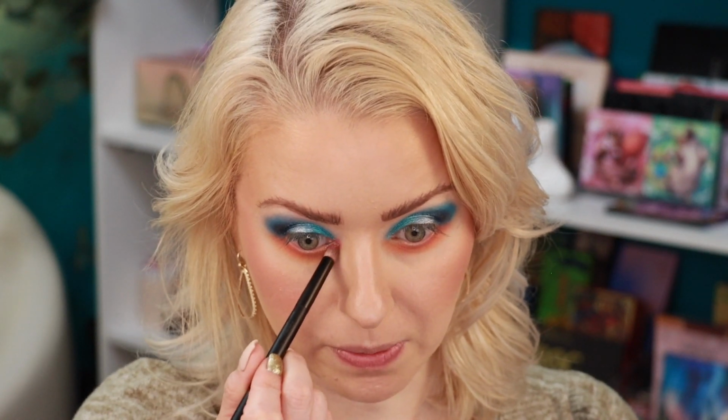Wow. Oh my goodness, that is beautiful. It's like a duochrome. All right, I'm loving the way the look is turning out, but we definitely need eyeliner. We need the finishing touches.